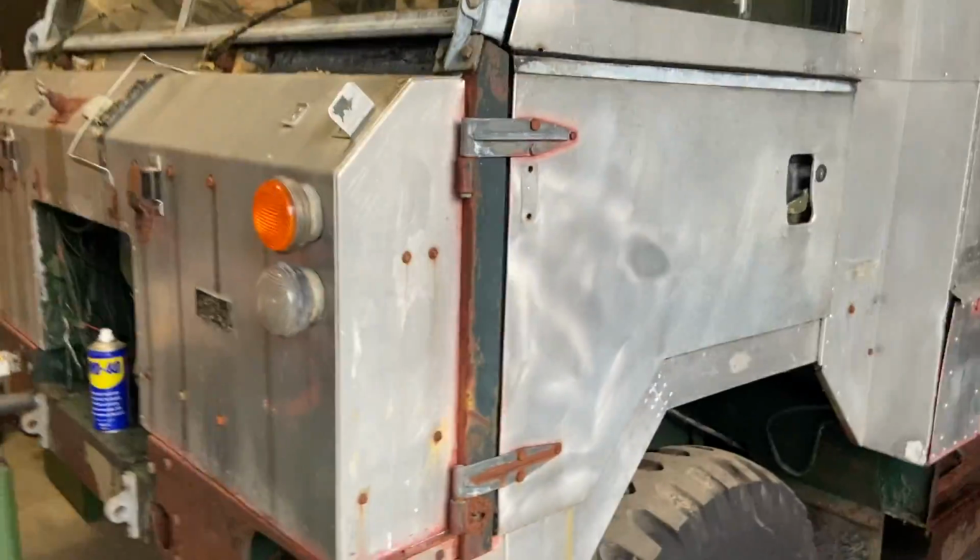But at the minute, I can't get in it because the door's on the wrong side and it's one-way glass, so I can't show you inside. No, it is just a standard ambulance in the back. But yeah, just to keep you in the loop with what we're getting on with.